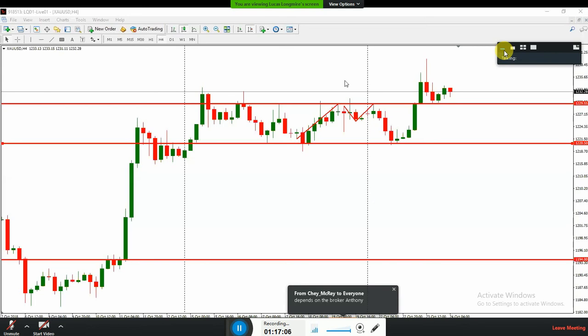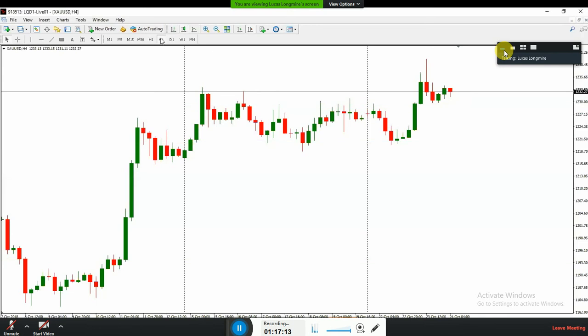All right, cool. Is there a difference on the candles on the MT4 and TradingView? Good question. I've never used TradingView, so I don't know.